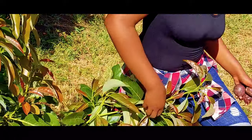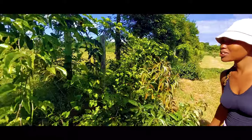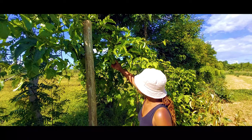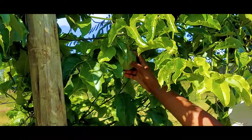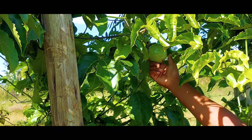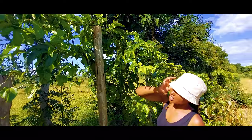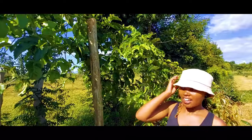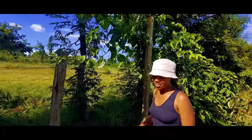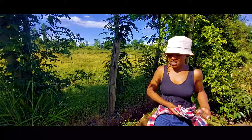So nice. Where is the fruit? Oh, nice. That's already been pierced. You can see the tiny hole. Yeah. If anyone has a solution for the stings, let us know in the comment section. And maybe I should also ask around, find the solution for this.